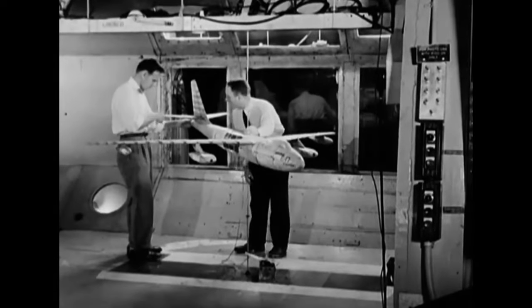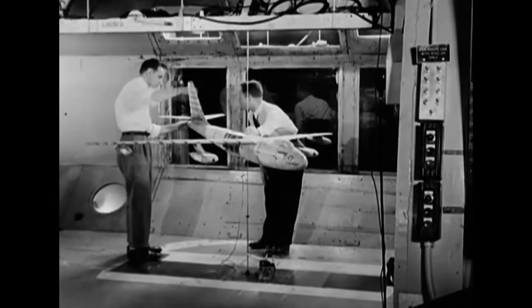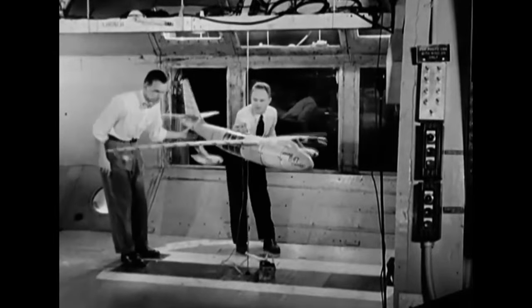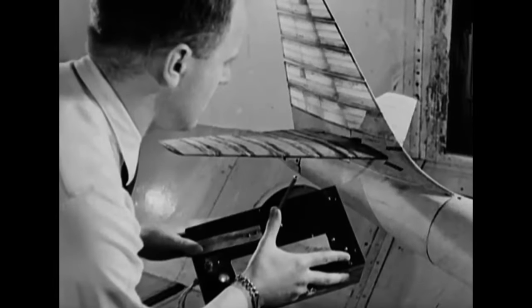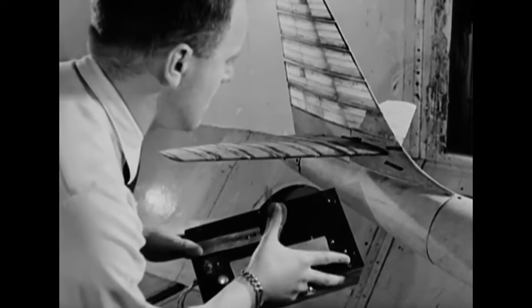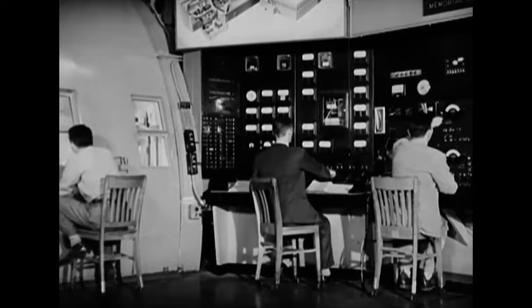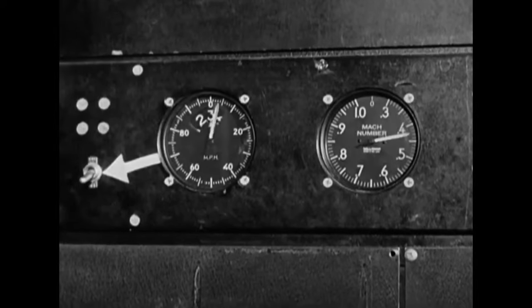In order to accept the high load factors imposed upon it during all flight conditions, the thin wing had to be extremely flexible. So the wing was designed to move through a 17-foot arc at the tip. The wind tunnel experiments on this flexible model were severe. The tunnel's wind currents worked the model over in every possible attitude of flight, subjecting it to every speed condition from the slowest up to disintegration.